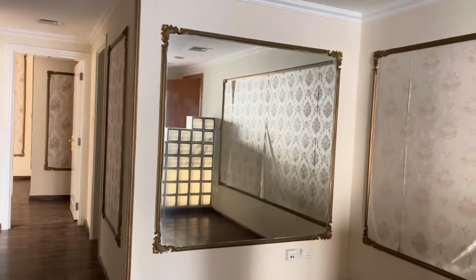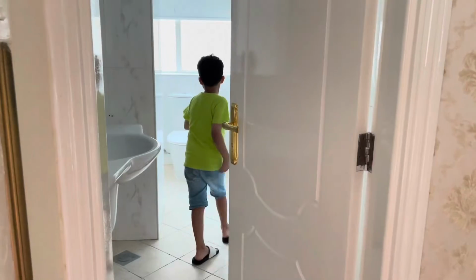Okay, I'll show you guys the third bathroom. There is a mirror also. Each room has a golden door. Three, two, one, go. Ooh, one more washroom, one more bathroom.